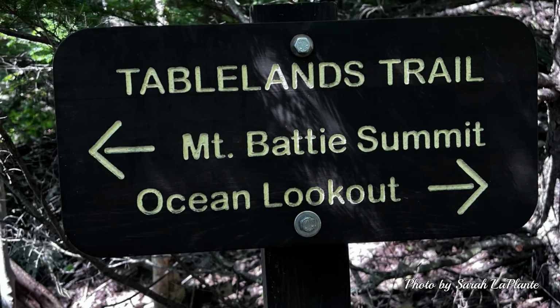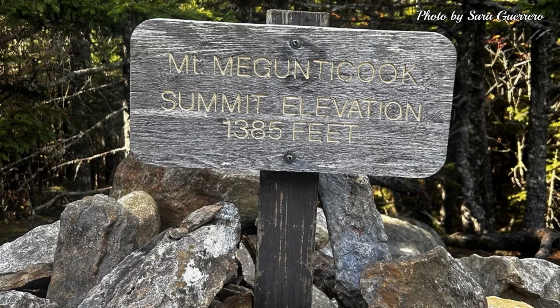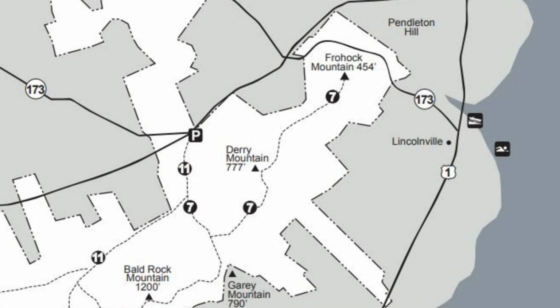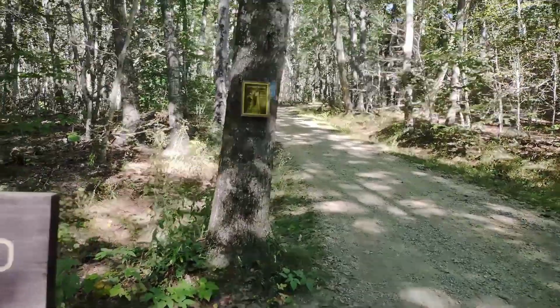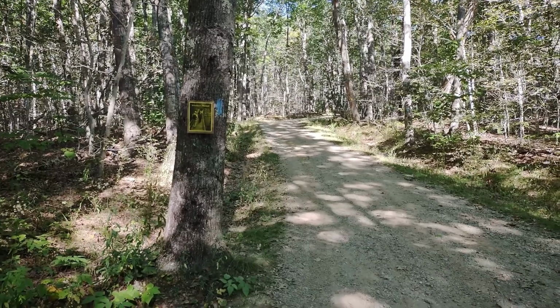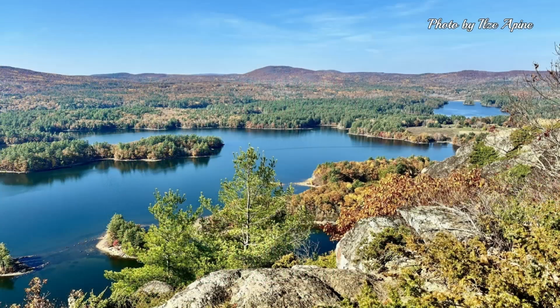These include climbing Mount Battie by foot, or hiking to the top of Mount Maguntacook at 1,385 feet. Longer hikes include Cameron, Baldrock, Derry, and Frohawk Mountains. There's a loop trail from the campground that encompasses both Mount Battie and Maguntacook, meaning Big Mountain Harbor, with a longer walk to the Maiden's Cliff Trail totaling 8.6 miles and is considered challenging. This stretch will lead to an overlook of Maguntacook Lake.